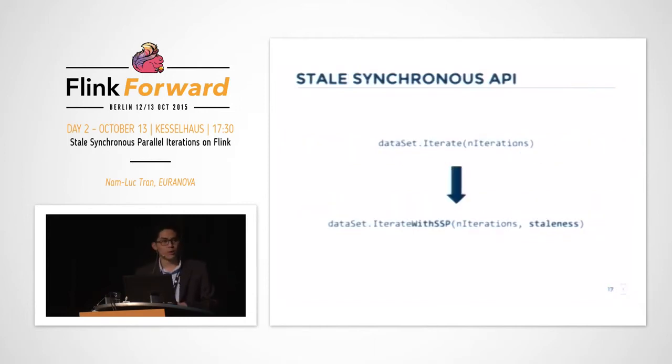So talking about drop-in replacement, that means that in practice, with regards to the API of iterations in Flink, if you want to do iterations with SSP, you would do that the same way that you do with regular iterations. So in order to iterate on your data set using SSP, you just use that command here, specify as usual the maximum number of iterations, if any, and an additional parameter that is the staleness bound of your stale synchronous parallelism.